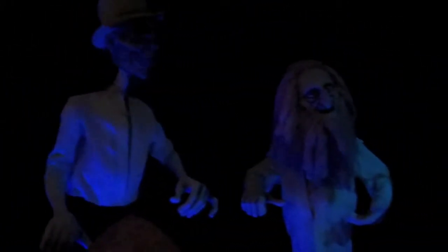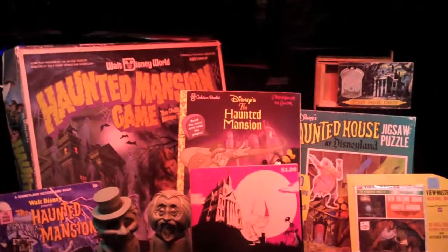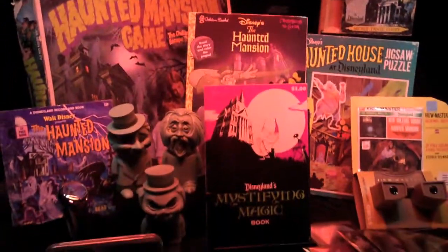Look who it is. It's my three buddies, the hitchhiking ghosts. I think these are the ones that would be featured as you're exiting the ride. And this, by the way, is the first ghost bride from the Haunted Mansion. Oh, I'm sorry. It was made in 1986. Here's some of the attraction theme park merchandise. It's pretty cool.